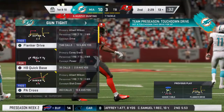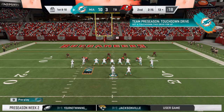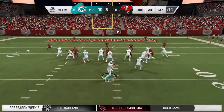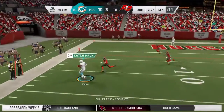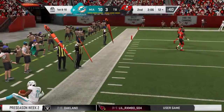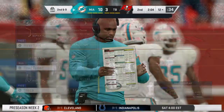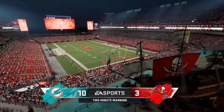Give him 15 yards on that one, and the Dolphins have a first down. Throwing now, Jackson on first down. And this is Parker, complete. Just a yard on the catch there. It'll be 2nd and 9. Second quarter action with 1:59 remaining.